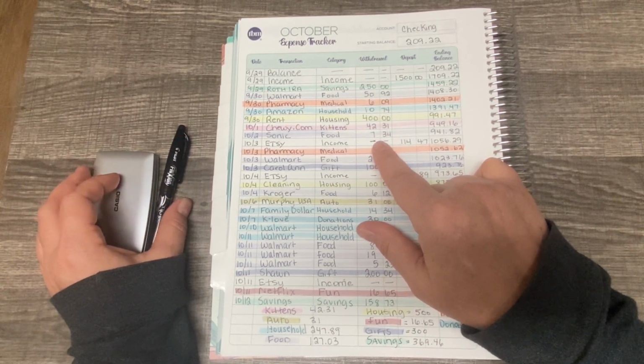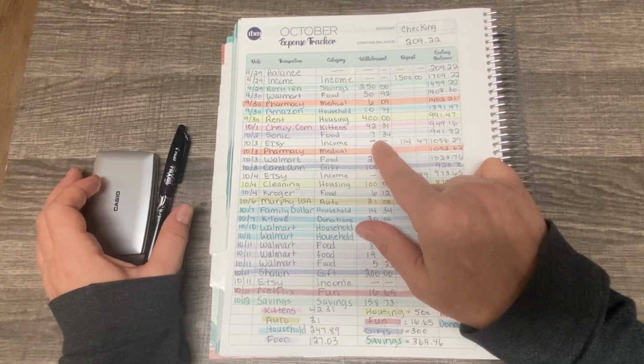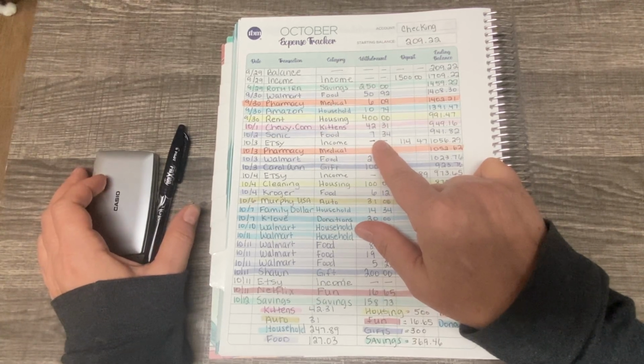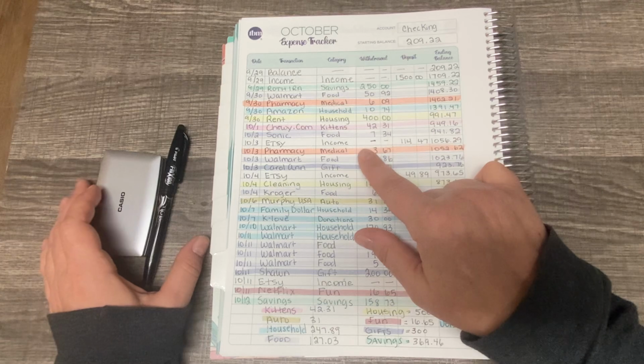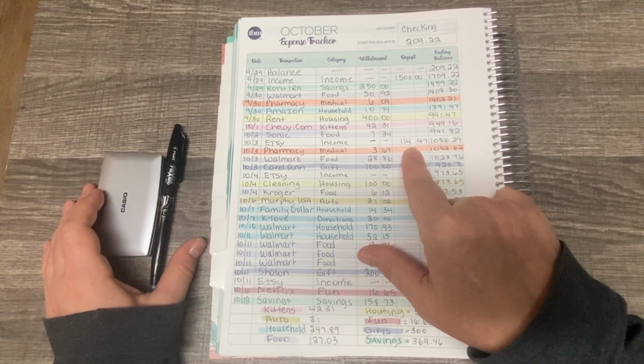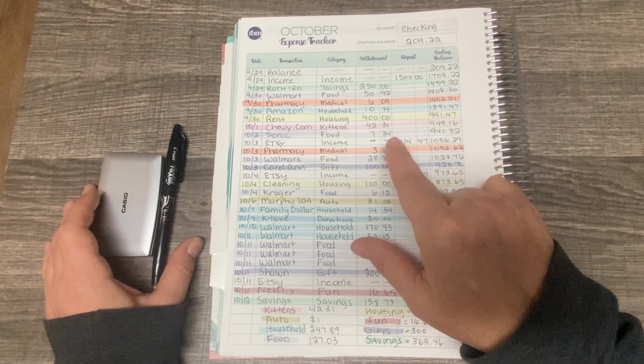I went to Sonic and got, I know what this was, an Oreo Blast with a Coke Zero. Ugh, guilty pleasure. I did have Etsy income of $114.47. Etsy is paid out at the beginning of each week.